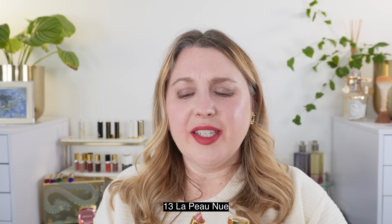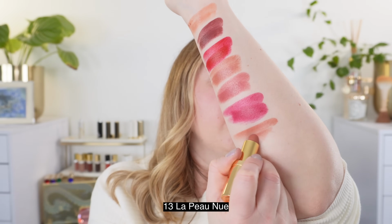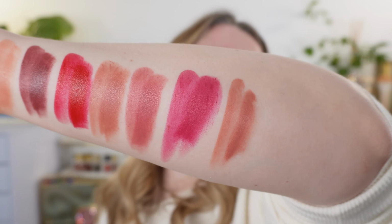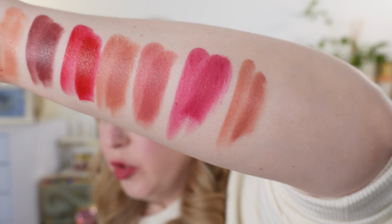And then we have 13 La Peau New, and I have to say I keep wearing this one. This is a beautiful nude shade. We do have a little bit of a peachy vibe in here, but you can see that it is going to be relatively neutral. A lot of times we get these peachy nudes and they run warm. This one doesn't. It's pretty much smack dab neutral on the scale, maybe ever so slightly warm, but it's definitely not your traditional warmer peach.